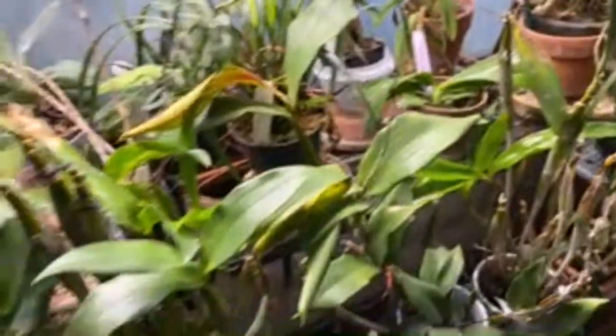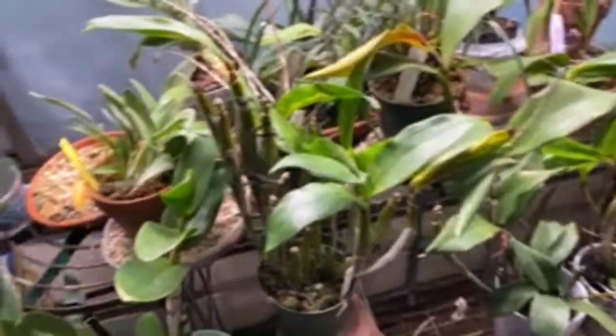And this needs to get watered. That's my spectabile. But yeah, folks, that's pretty much the damage for today.